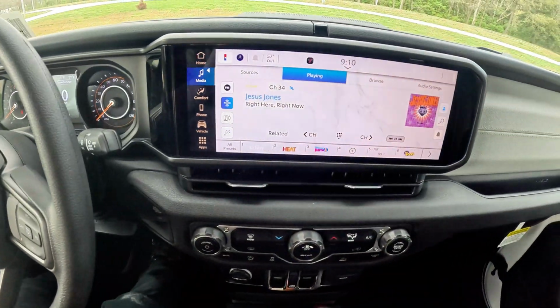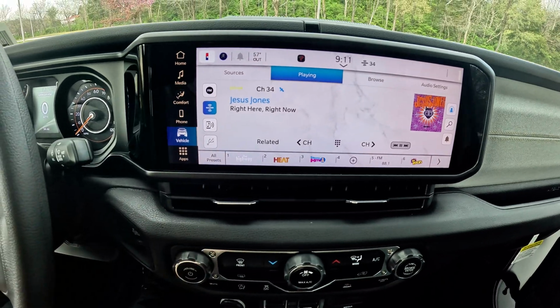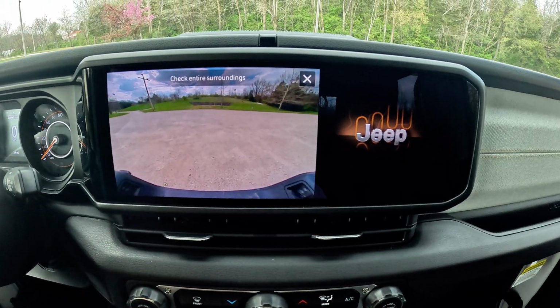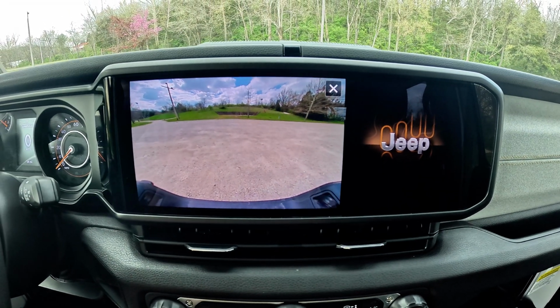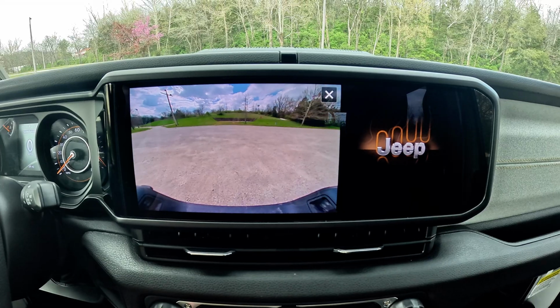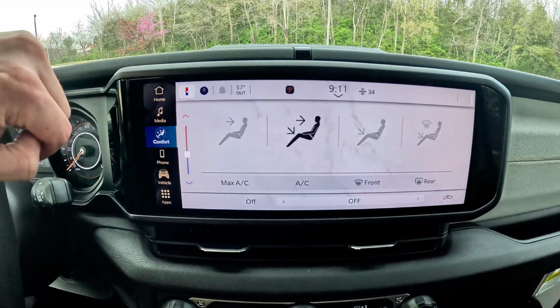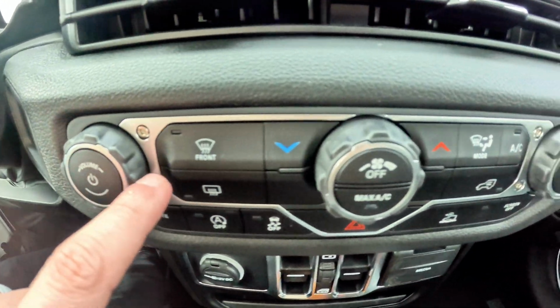We also have this 12-inch screen, which is huge. Super responsive. We do just have the rear view camera. One thing I would like to see is have this camera take up the full screen and not just 3/4 of it. That would be nice. And we do have our climate controls in here as well. They are also down here.